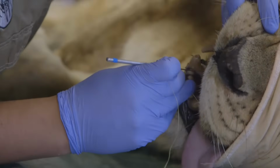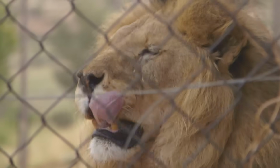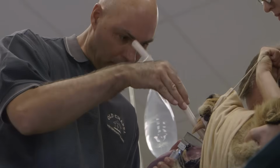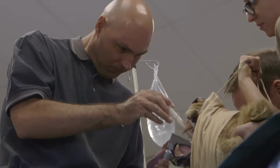Fractured teeth aren't uncommon in lions. It happens as they get older and their teeth wear down. Many of the rescued lions had a poor diet when they were young, so their teeth are brittle. 2 root canals will take a while, so Dr. Caldwell hooks Gypsy up to a respirator to make sure she gets enough oxygen.